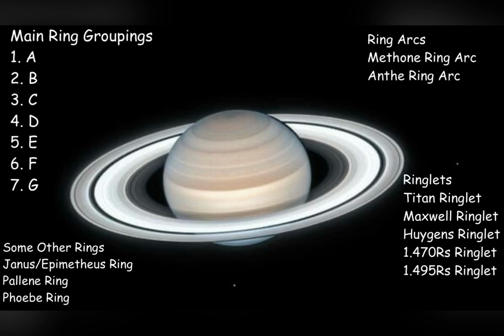Since there are so many rings, we can't possibly mention or get specific names for them all. These are just the main ring groupings, which are actually A, B, C, D, E, F, G, with some other rings, ring arcs, and ring lips, and other gaps and divisions in between the rings, which have names too.